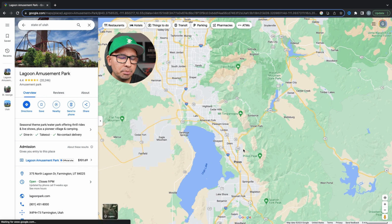But then we'll head down to the Provo area. This is where the BYU university is. So if that's something that's important to you, wanting to attend some BYU games, then Provo, Utah is probably an area that you'll want to consider.